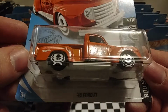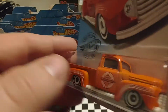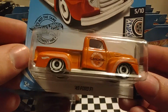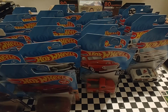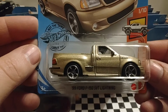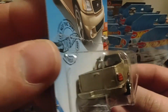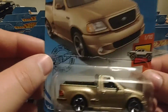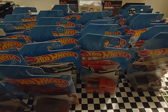48 Ford, what's that say, F1. So very nice. Really like these old style pickup trucks. All the contours, the body lines. Those trucks and cars back in that day had a lot of character. Next up, we're coming up to a 99 Ford F-150 SVT Lightning. Again, it's a gold vehicle. I don't dig these very much, but I did like the body. It's a very suburban looking vehicle, something you definitely see all over suburban America, just a typical pickup truck. So really like that one a lot.